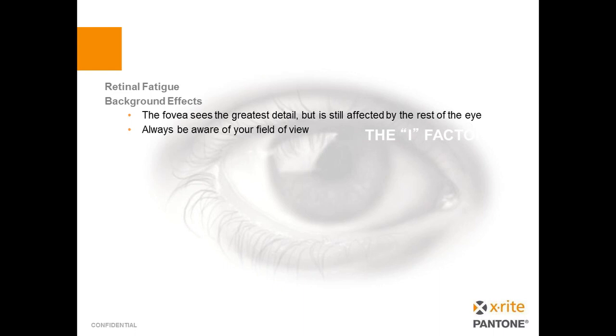So if we have a bright red sweater on and we're trying to view some color panels, we're actually picking up on that bright red differently. If we have something in our field of vision that's of a complementary or other bright hue, while we're trying to view color, this can distract our eye, so to speak, and then this can cause a lot of problems. I've seen this many times in customer sites.